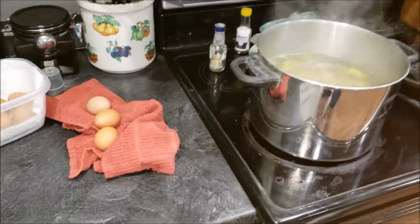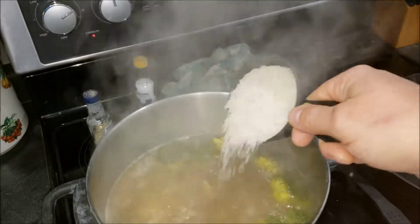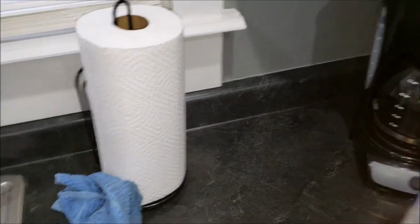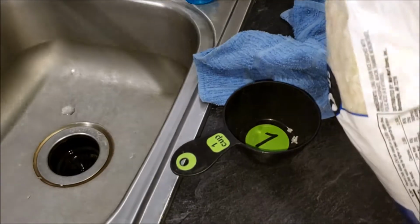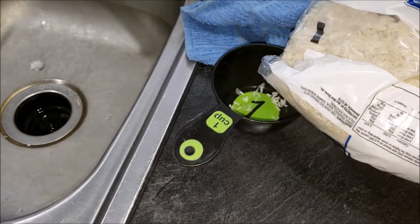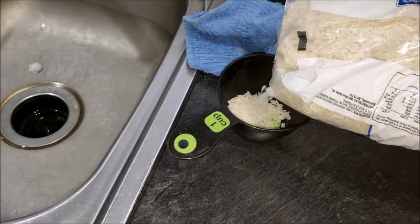But let's go ahead, and I've already got a cup of rice measured out. We'll get this in there, and then we're gonna pour maybe another cup. If I don't spill it, we'll see how well I can do this. Probably make a big mess, but it'll clean.